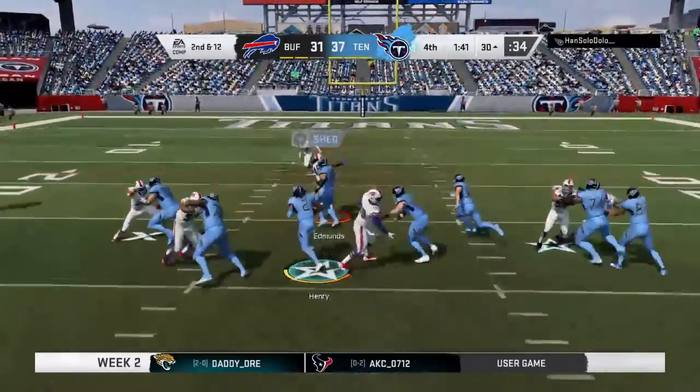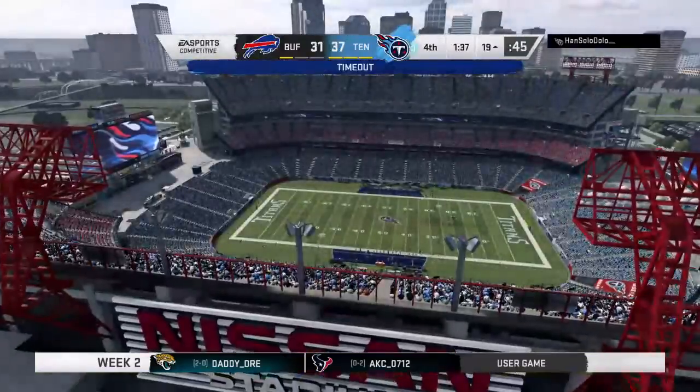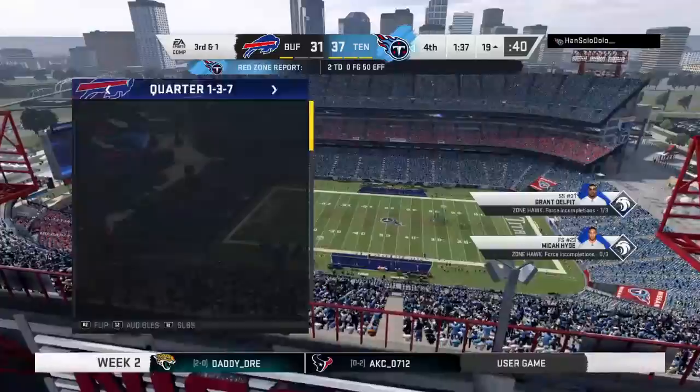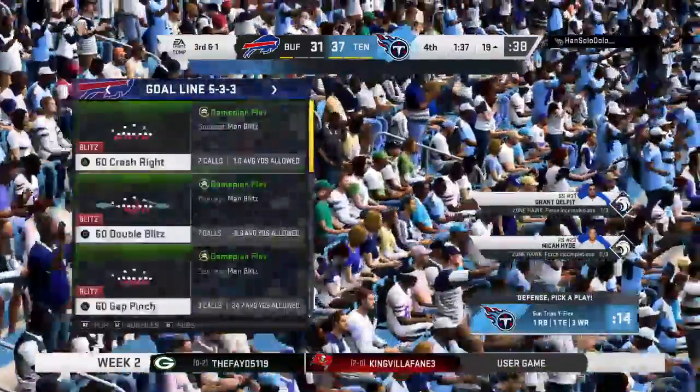Now they'll come up on 2nd and 12. This is Henry. And he'll be brought down inside the 20 at the 19. Now the Bills will use the 2nd of their timeouts as they'll talk it over here before what will be an important 3rd down.